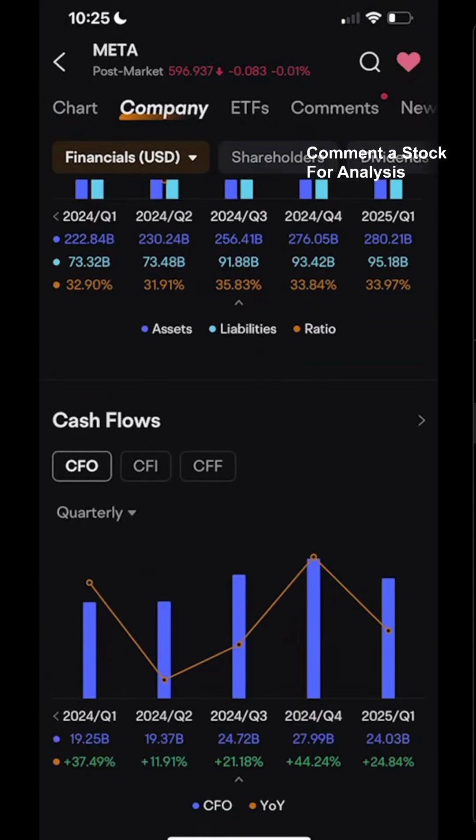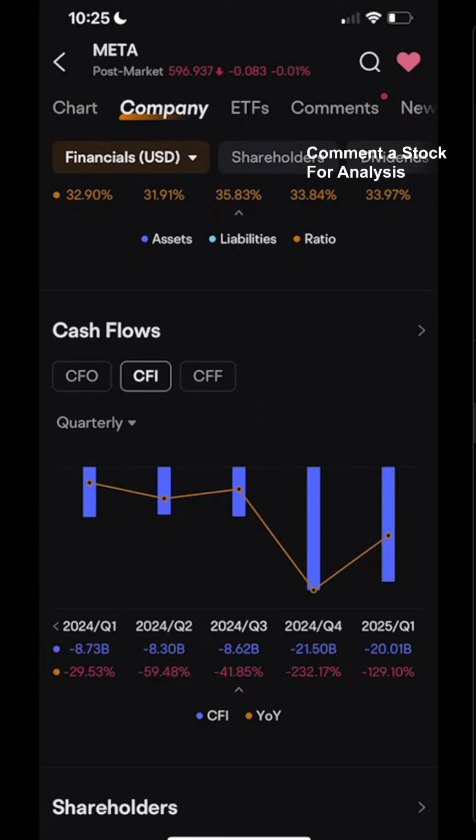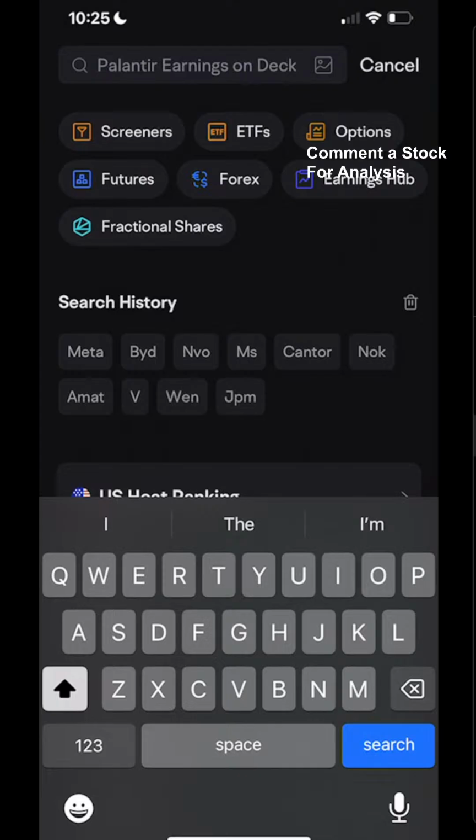The earnings were very solid, very good. And they're investing in the future as well. Cash from investing was 20 billion. So yeah, Meta's a great dividend growth company. I think you should just hold for the long run.